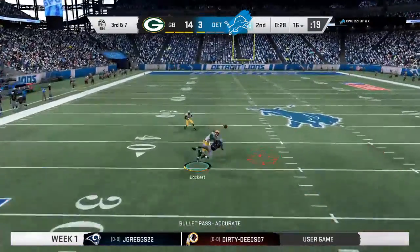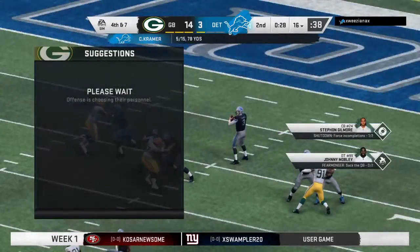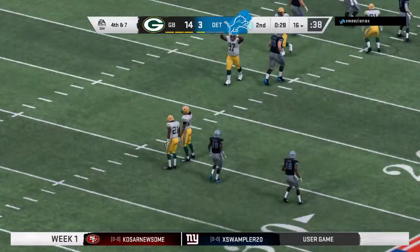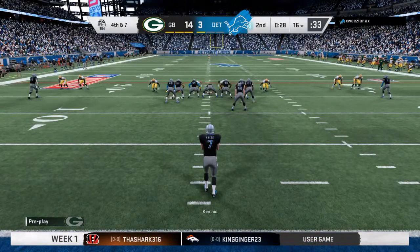Looking to throw. Kramer. And the throw there going to be incomplete. Certainly looked like they were getting ready to convert there on third down, but what an effort to get his hand on that one, knock it away, and brings up a fourth down decision.